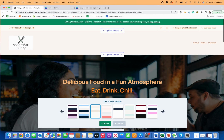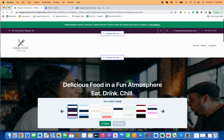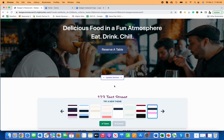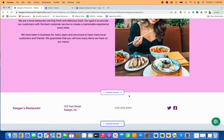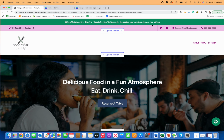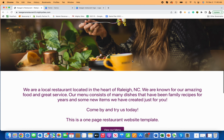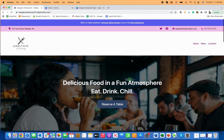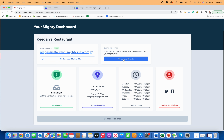So no playing around with a funny, difficult to use color palette generator or anything like that. You just literally click through all these different color themes and just find the one that you prefer for your business. So once that's all set and you're done, you can go to stop editing and you can see what it looks like without those update buttons there. So just as a customer would see it, you can go to your site dashboard and connect your domain.